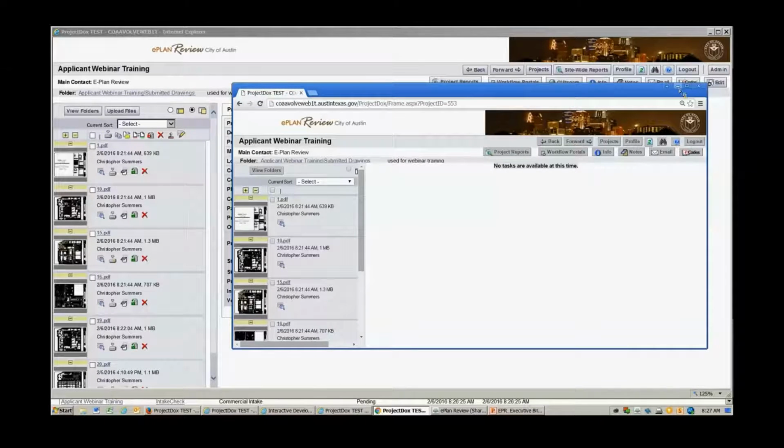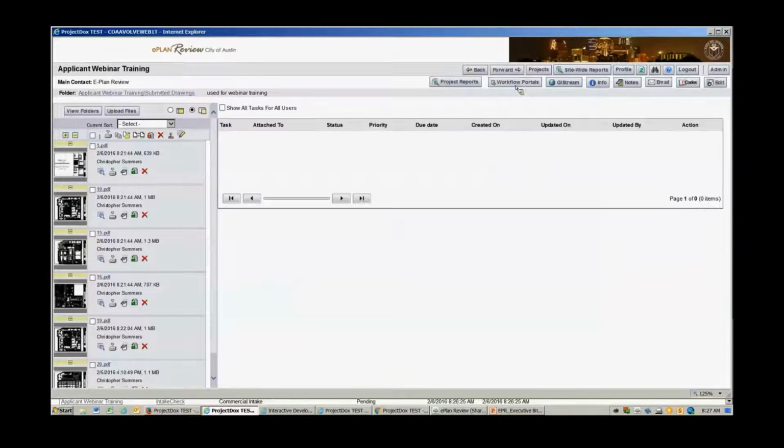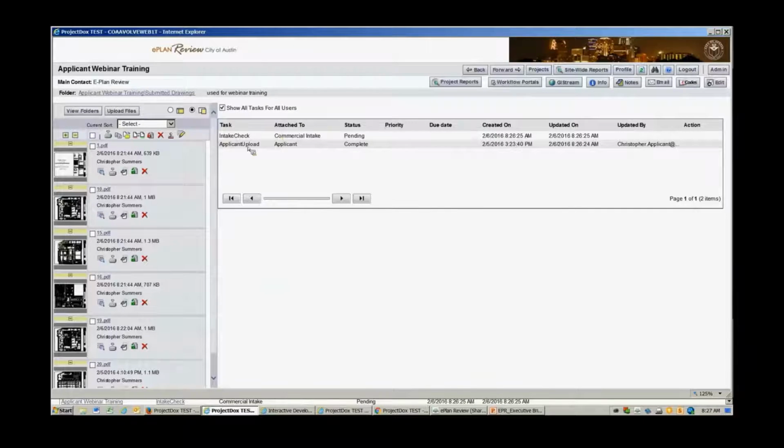Okay, so that task is complete. So what happens now? Well, it comes to our intake person. So right now, I've clicked, you don't have access to this, but I'm just showing this so you can get an idea of what the workflow looks like. So there's our task list. So you did your applicant upload, so it's complete. And here's when you did it and who did it.